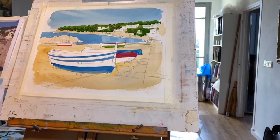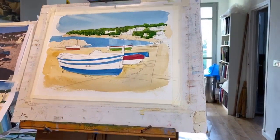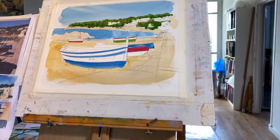Oh, so you're actually putting the plastic cover on? I thought I'd put the plastic cover on, yeah. I quite like the blue. Well, mainly because I've done it on this one. Let me just quickly dry those.